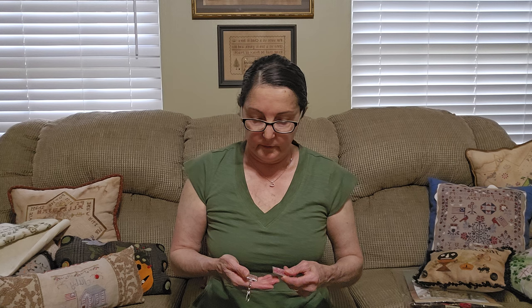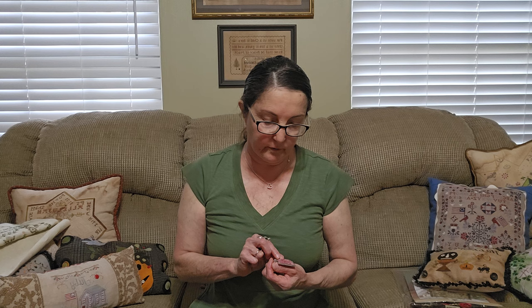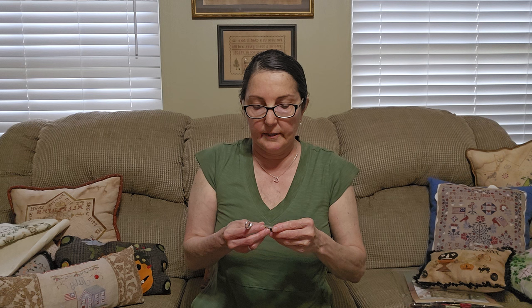Another thing I took a chance on were these very nice scissor fobs. So this one is the depiction of the Betsy Ross stamp. That's really cool. And this is some sort of piece of a sampler, and I have no idea where it's from. I can't read it. There's no name on here.